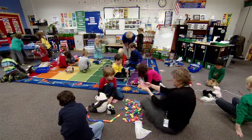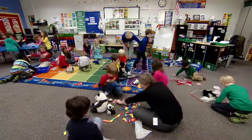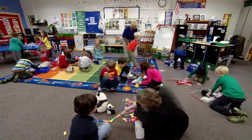No. No. What are you going to do? We're going to build a square. Why don't you go over there and you both figure out what can you use to make a circle? What could you use?